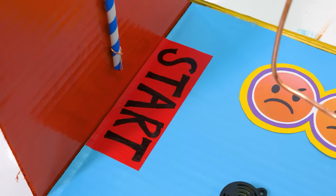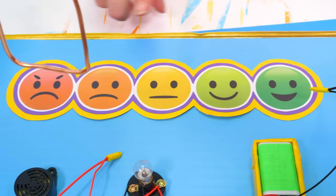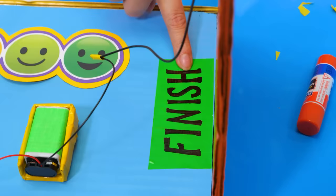The decorations are done. We added a start line. We added a focus meter, which shows being not at all focused all the way to focused. And then we finished it off with the finish line. All that's left now is to complete our circuit using these alligator clips.